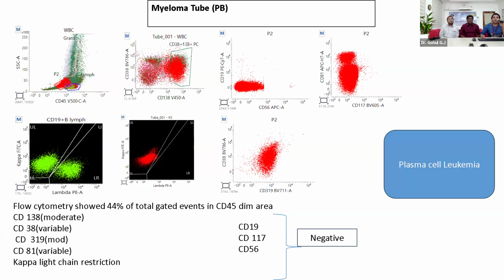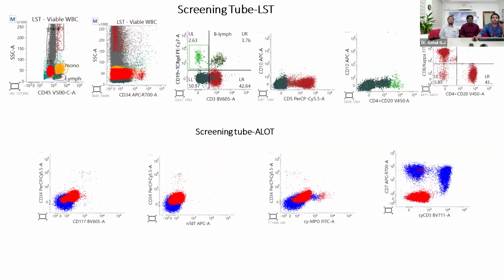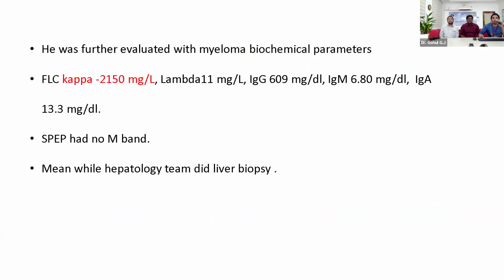So again, we had done a screening tube markers as well, just to ensure that there are no abnormal B lymphocytes or T lymphocytes in this plot, and as well as the immaturity markers are also absent in this plot. So these were the flow plots.